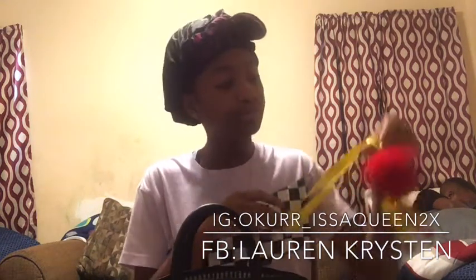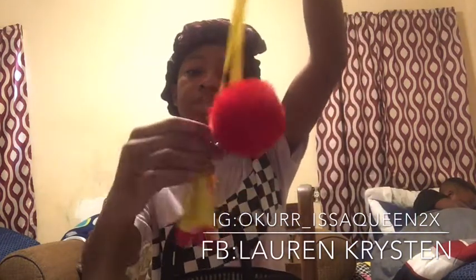And the reason those are in my purse is because, like I said, when I go places, sometimes my AirPods be acting up. So, therefore, I can just take out my cords and use my cords. Problem solved. Next, I have my lip gloss keychain.